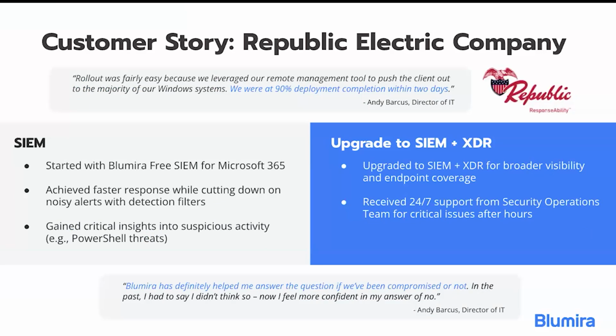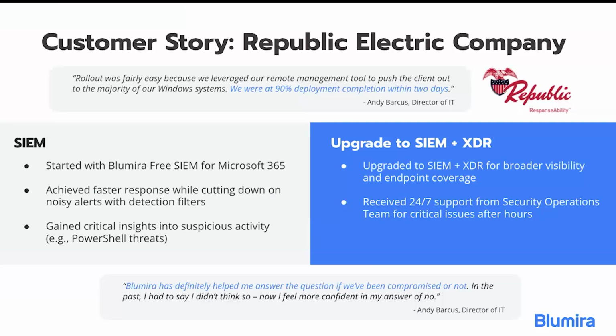Thank you. The Republic team began using Blumira's free SIEM and started receiving valuable alerts while cutting down on noise with our detection filters. With Blumira's detections, they also uncovered suspicious PowerShell activity, providing further insights they previously lacked. And after a year of working on the free SIEM, Republic upgraded to Blumira's SIEM Plus XDR with 24/7 SecOps support. This gave them even greater visibility and protection across all their servers and endpoints.